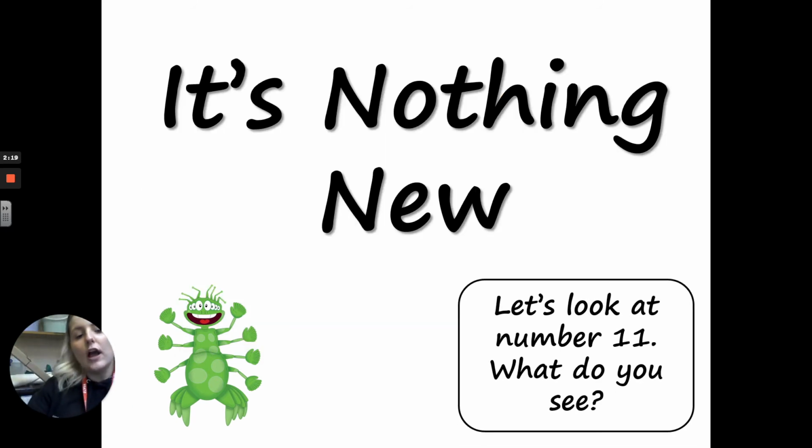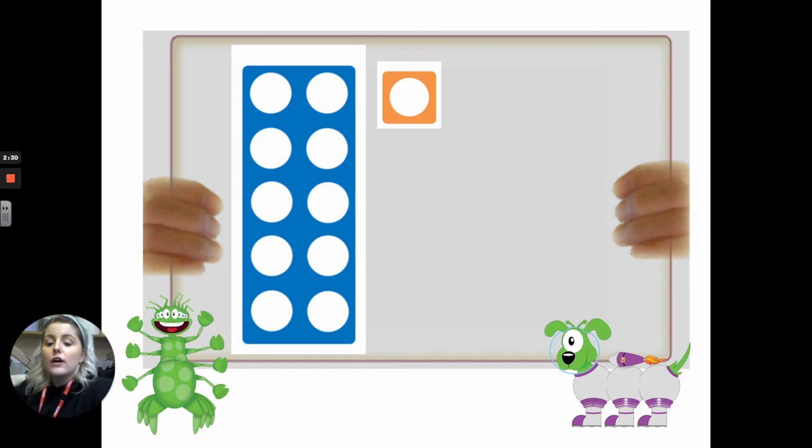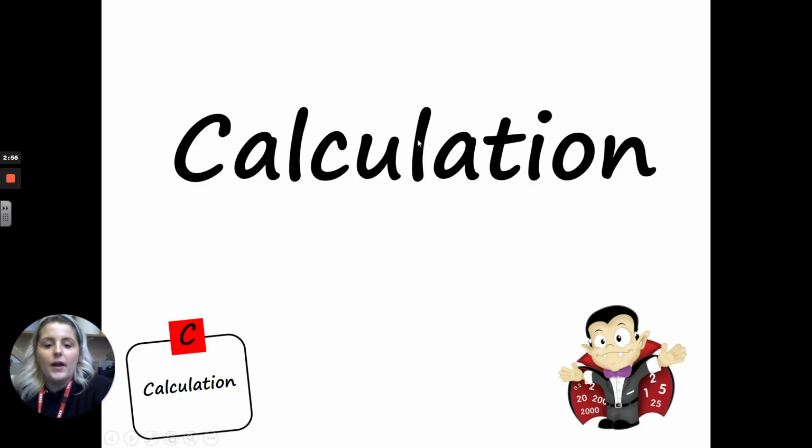Excellent. Let's have a look at our number of the week. Can you remember what it is? If you can, shout it out now. It's number 11. So we know we've got 10 numicon and we're adding another 1 on, and that makes the 2 ones together. It's the 11. Have a quick go at writing number 11 for me. I'll do it on here too. You might also do your ones like this. That is a-okay.